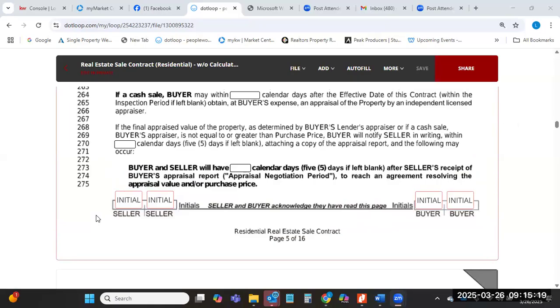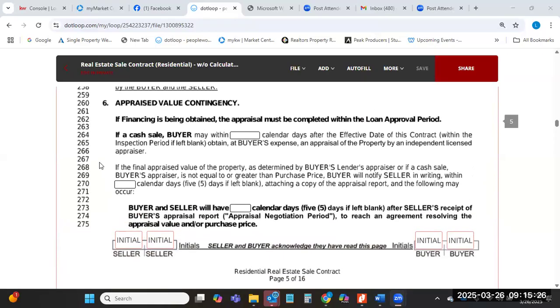But what I really wanted to say here is how we started this whole part of the conversation. So for instance, here in our appraised value contingency paragraph, on line 264, if it's a cash sale, the buyer may within blank calendar days after the effective date of this contract, and we have our parenthetical in here, within the inspection period if left blank. So anytime there's a blank there for a date, we always will have a default in there or a way to figure what that date is.